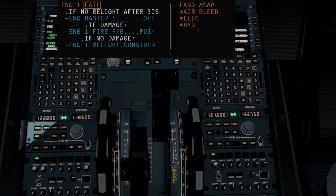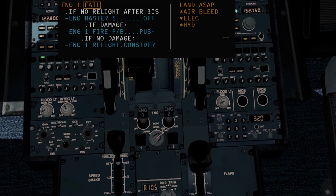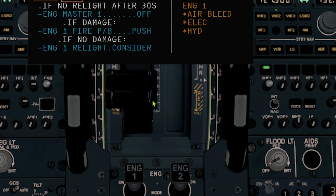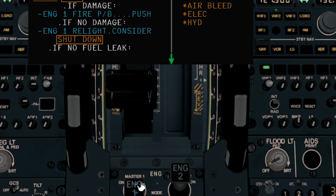Thrust lever 1 idle. With the mode selector at ignition and thrust lever at idle, the FADEC will attempt an automatic relight. Engine master 1 off. Confirm. Engine master 1 off. This action will close the low pressure and high pressure fuel valve and reset the FADEC.